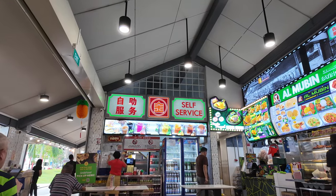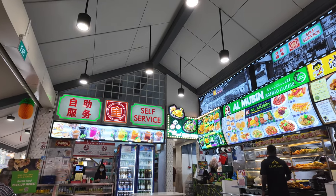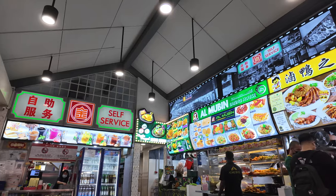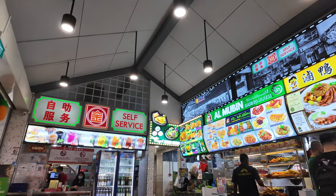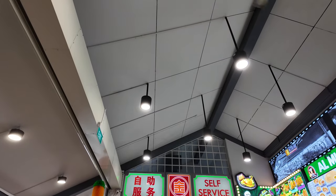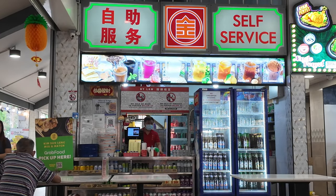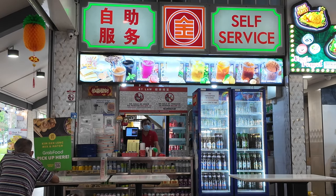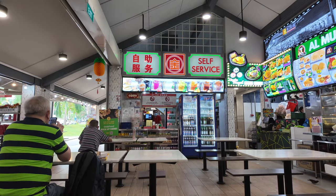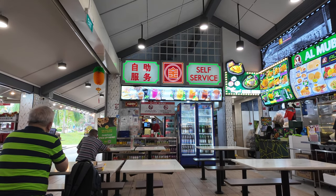We're gonna show you a typical hawker center, how to order and typical shops. So you always start with a drink shop. This is the one here. You can see the sign where it says self-service and the fridge where the beers are. So you can just grab what you want and pay for it at the counter, including the glasses.